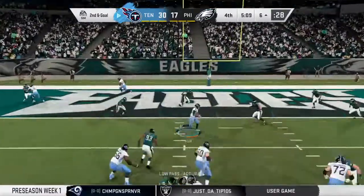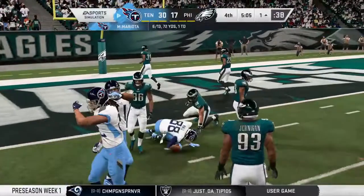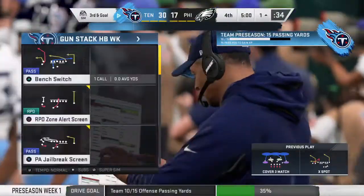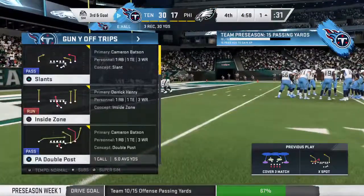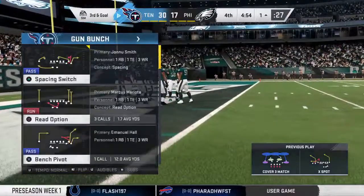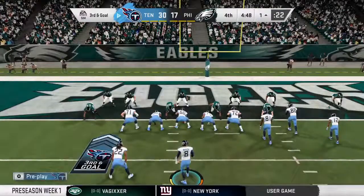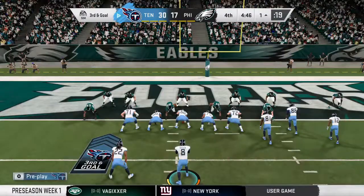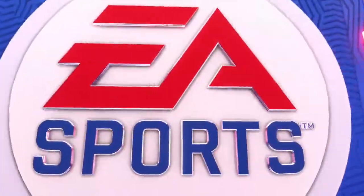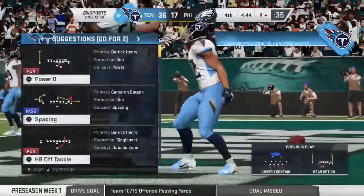Mariota. This is caught. And he'll be brought down right on the edge of the goal line at about the 1-yard line. 5 yards that time on the completion, and now it's 3rd and goal. A lot of tired bodies on that field, but this is a big play, 3rd and goal. Trying to punch it in with Henry. And he will take this one in for a Titans touchdown. Taking it in from a yard out.